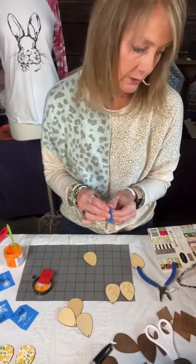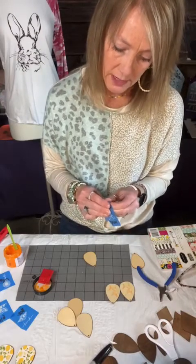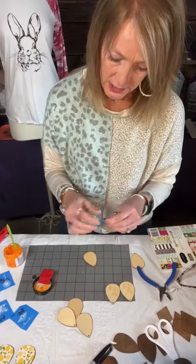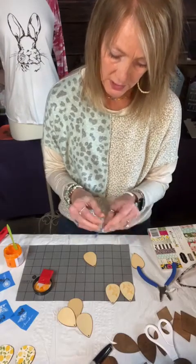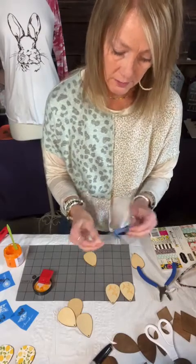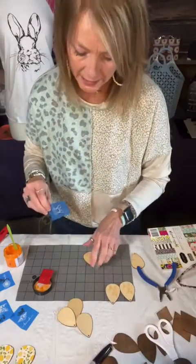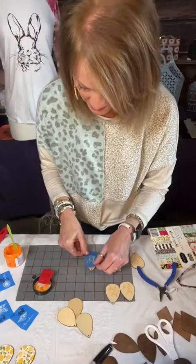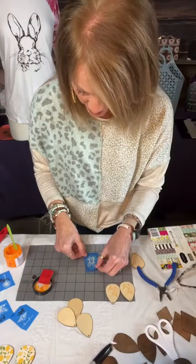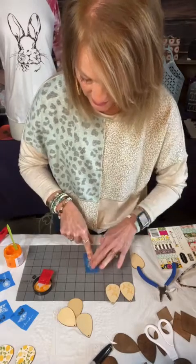I don't know what it is with me and trying to get stuff separated today. Goodness gracious. This usually just comes right off. Here we go. And when you wash these, you put them back on their backing while they're still wet to let them dry. So now I'm going to place the little bunny right on here where I want him. This is going to be super cute.